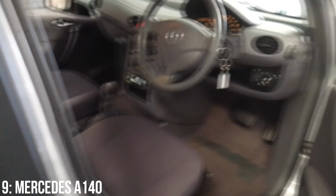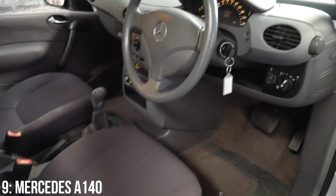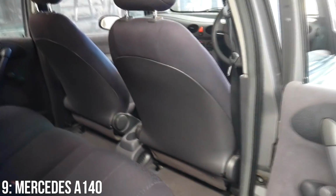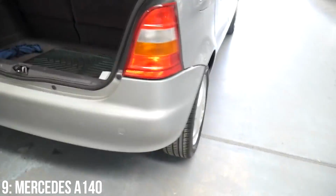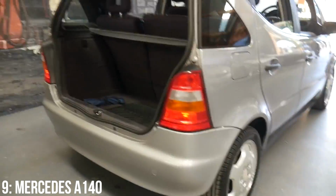It is riddled with potential problems that cost quite a bit to fix, like the manual gearbox failing, fractured fuel filler pipes, faulty ignition block, poor clutch life, the list just goes on and on. On top of this, reviews often say the car is actually awful to drive and not very practical, so if you're into your driving, maybe don't go for this one.